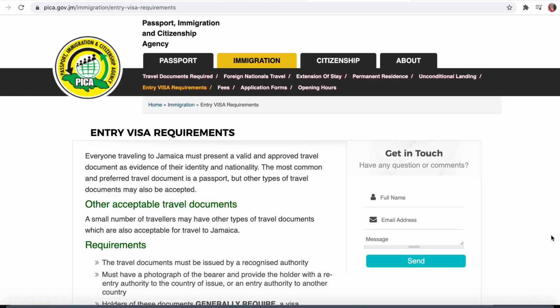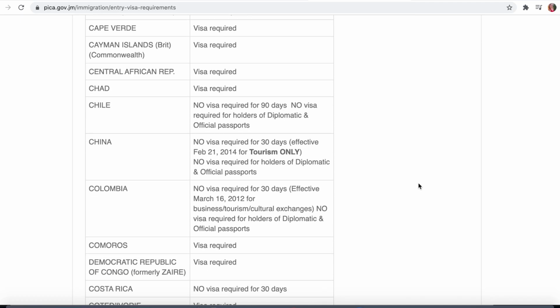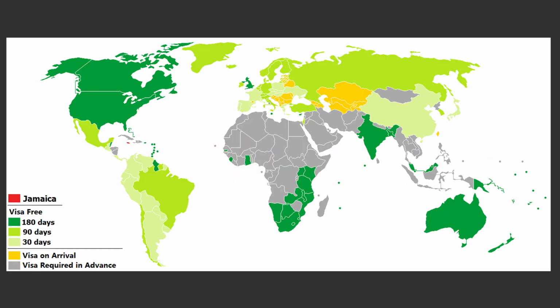First of all, the Jamaican government also restricts entrance to Jamaica. Citizens of some countries will need to get a visa in advance before coming to Jamaica, even if they're coming on holiday. Here is a map. Countries in grey have to apply for visas to Jamaica in advance, and that includes Cuba, Haiti, and Dominican Republic. Countries marked as orange will need to get a visa on arrival, which costs $100.